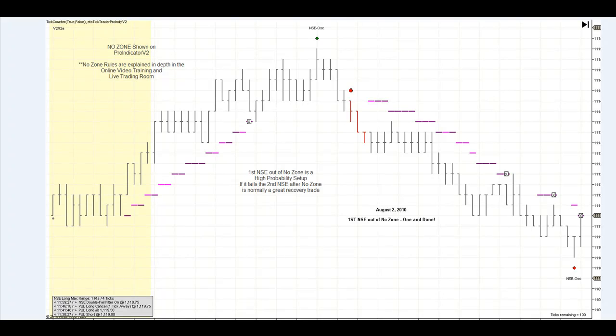In the webinar, we discussed the S&P, and you're going to see the same charts that I used in the webinar, but I also discussed trading the 6E, which is the Euro futures, as well as the Dow. So I go over that more in depth in that webinar using Pro Indicator version 2. So if you were in the webinar, these charts are going to look the same with the exception of Friday, of course, because the webinar was on Thursday.